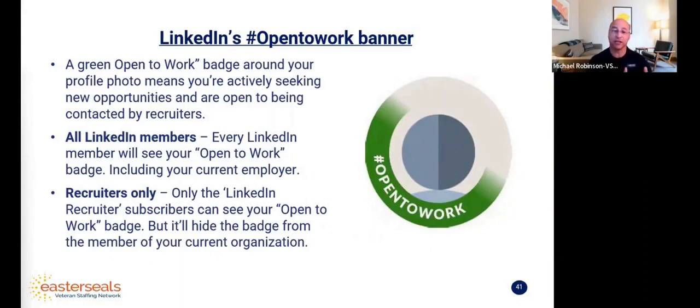What this means is it opens you up so that employers can contact you. There are 2 features of this. If you use all LinkedIn members, everybody's going to see you. And if you're currently employed, your employer is going to see you as well. If you don't want your employer to know that you're looking or open to new opportunities, you may want to use the recruiters only feature, which allows those recruiters that are using LinkedIn Recruiter to be able to see that you're open to new opportunities.